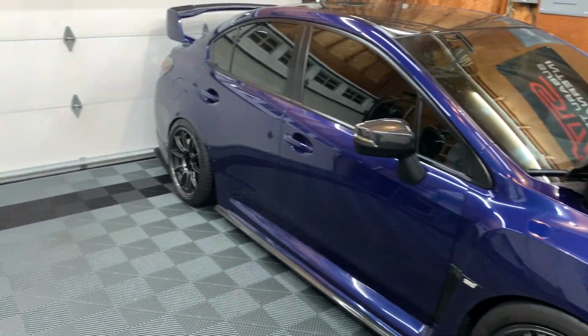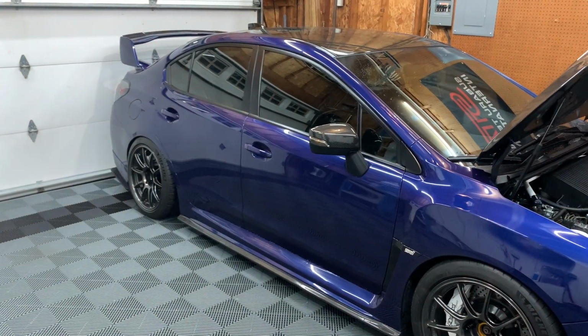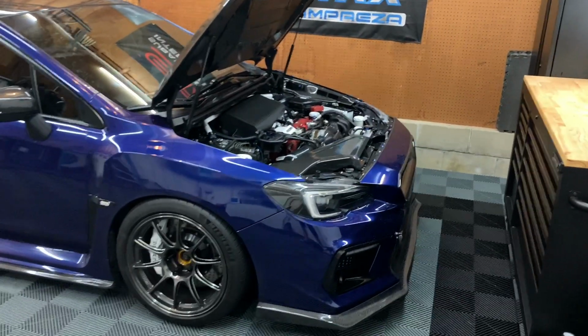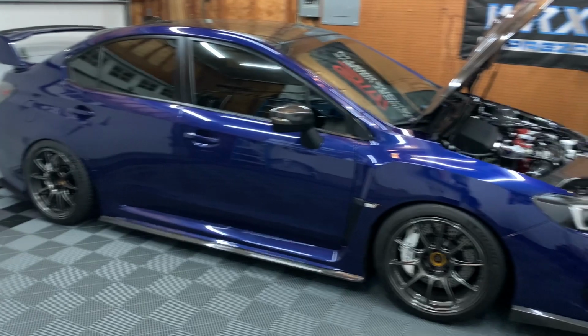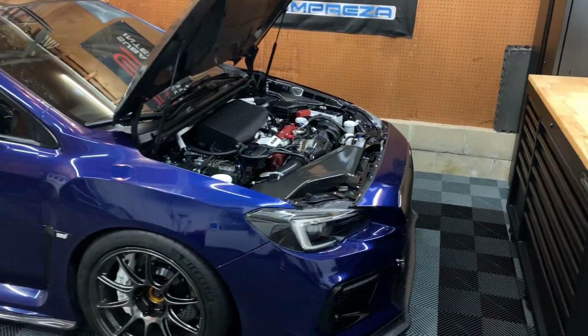Obviously, another pro to catless is you get some giant flames out the back. Who doesn't like flames? I love flames. But for a basic street-driven car that you're not looking to push the boundaries, it's really, really silly to go catless. So why is it silly to go catless on a street-driven car? Well, these cars, turbo cars especially, there's something called boost creep.